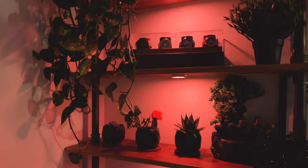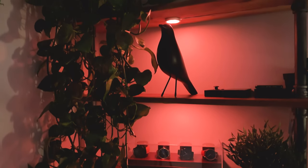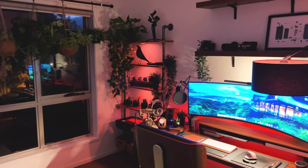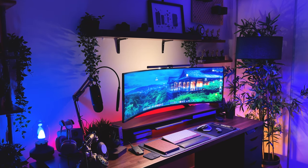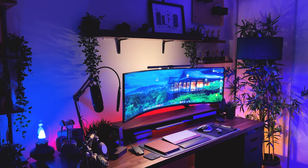Adding accent lighting to help accentuate items displayed on a shelf or desk also adds an interesting design element. Lighting is also important when it comes to mood setting. Warm lighting helps make your home office feel cozy and relaxing, whereas RGB lighting would give more energetic vibes, and this would be ideal for those whose home office doubles up as their gaming setup.